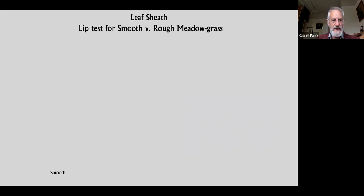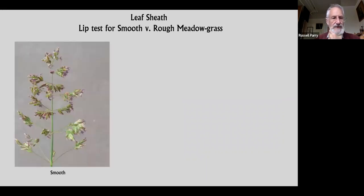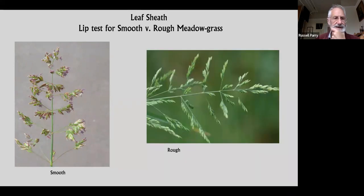And there it is. Here's the thing that I'm just talking about. Smooth meadow grass and rough meadow grass. As you can see, the inflorescence is fairly difficult to distinguish between the two, but with the ligule and the roughness or smoothness of the sheath, you will be able to tell the difference between them. They're in flower now.